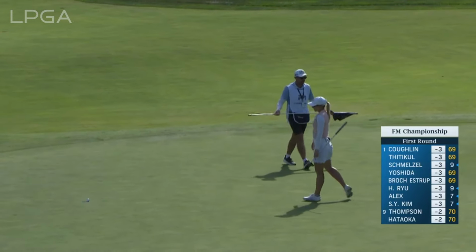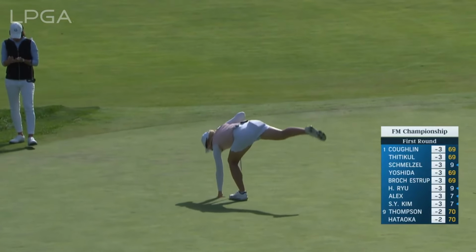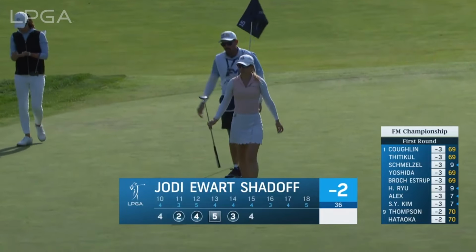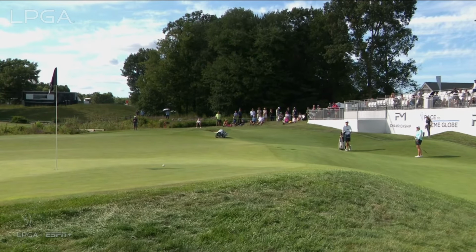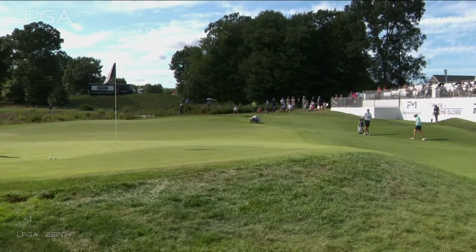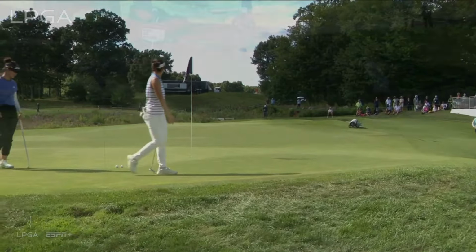Oh, it's got to fall, doesn't it? 9.5 maybe. She doesn't think it's going to. All right, so now we've had one player drop back. Hopped it over those sprinkler heads and, oh, so well done. It's definitely a shot that they would have been practicing during the practice rounds.